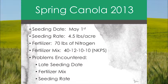And then problems encountered was late seeding date. We'd had kind of a rough spring, in terms of just breakdowns and some other things that were giving us some issues. So the canola and getting it in the drill and calibrated and all the good stuff, it just got pushed back. And so we got in later than we probably should have been.